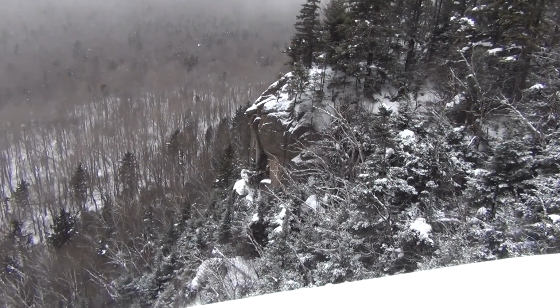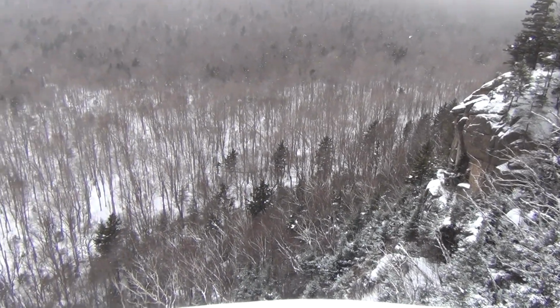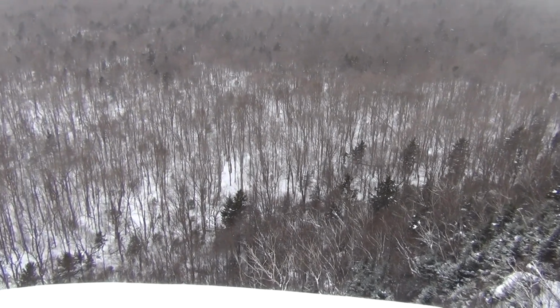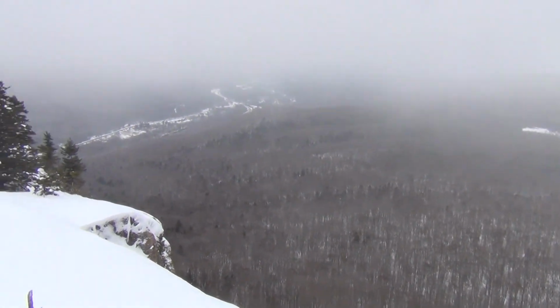So this is the view from as far as the edge that I'm going to go. No sense putting the camera up because it's just all clouds. We did leash the dogs because we don't know where the edge actually is. I mean, we know where it looks like, but we don't want any of the snow to let go and take any of them over the side.